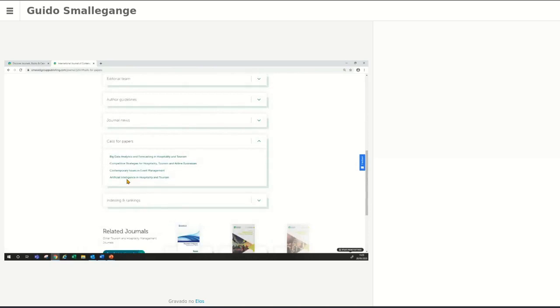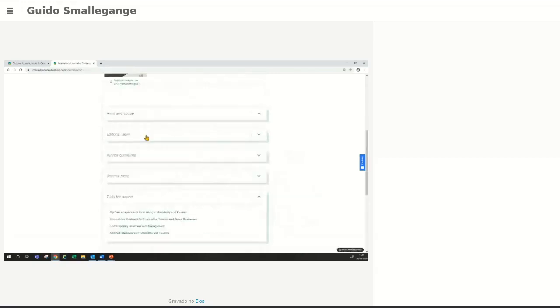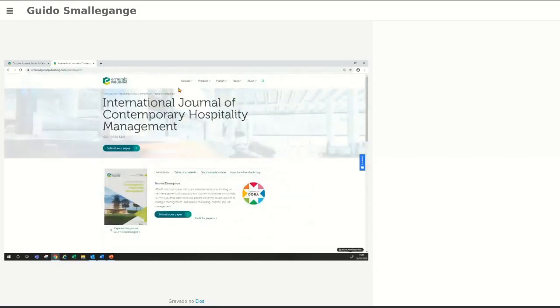We've also got calls for papers themselves. Every journal has calls for papers, so you can view them there, and the index and the ranking. So you can see how these publications are ranked as well. That's a very interesting section for those who are interested in publishing with us.